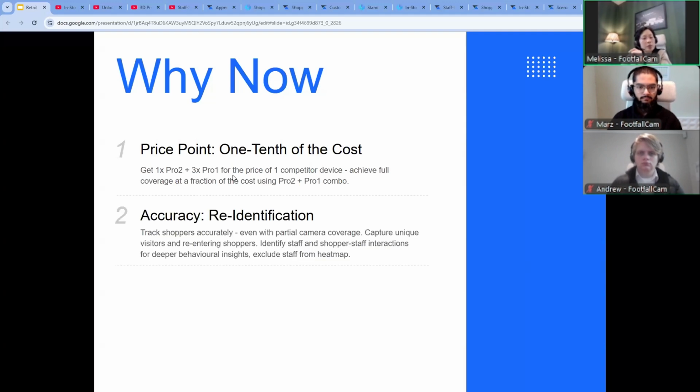Second, accuracy has been achieved, because with AI re-identification, we can now track only shoppers and exclude the staff activity. If we can't, your heat map is just going to be polluted by your own staff activity, because your staff is going to be moving around in the store. So without staff exclusion with the AI, that's what you're going to get.